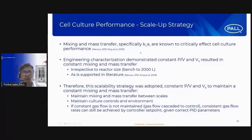And how can we help you with the scale up? From the literature, you can understand that scale up is a function of your mixing and the mass transfer. If you can achieve these two factors, you can scale up a process well. These are the nonlinear scale up parameters. It has been seen that if you can match the power input per volume and the superficial gas velocity, you can have good mixing and mass transfer, irrespective of bioreactor size. It can be a benchtop bioreactor or a 2000 liter bioreactor.